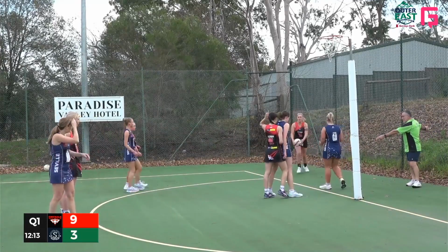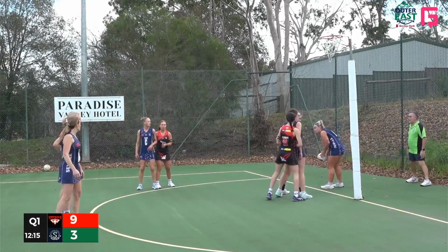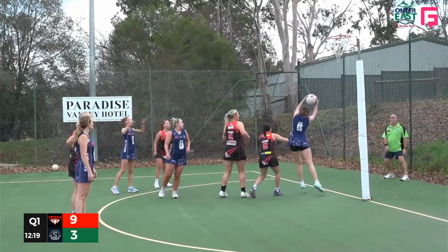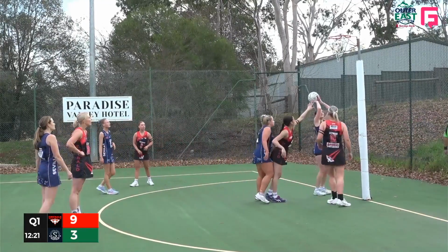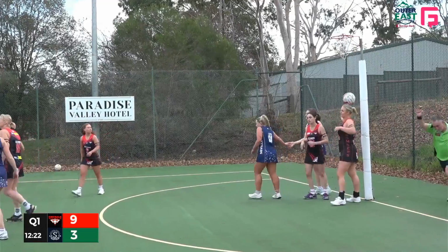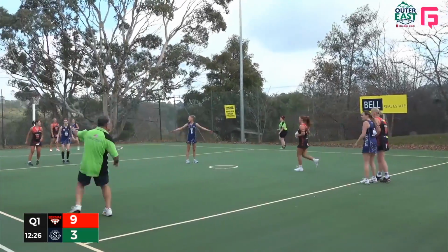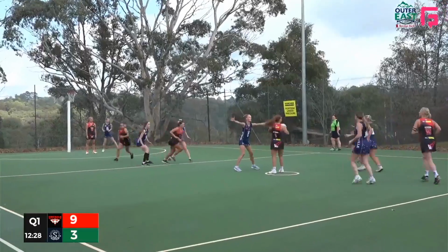I think Jasmine Ray's just been penalised here for contact, so they're going to hold it for the time being. Morse has got it. Here she goes back to Minnie. Minnie to Dowling. It was a good pass. Dowling puts it through. Much needed goal for Seville. Doing that very, very well. Score is 9-4 here now. It's Scott in the centre.